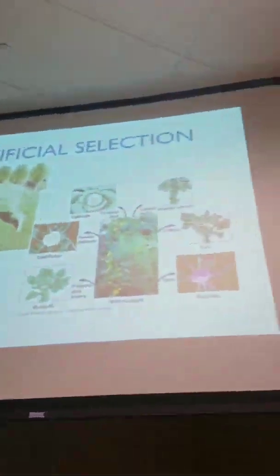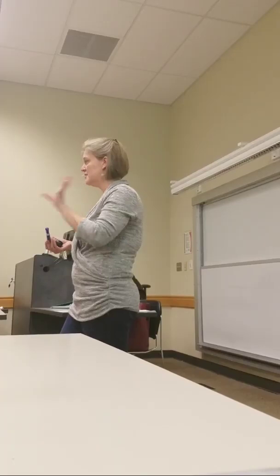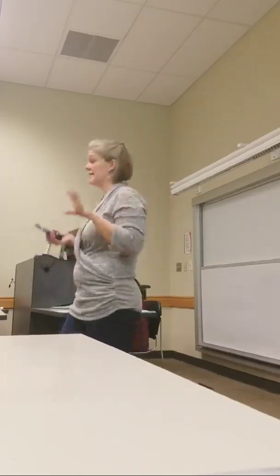Artificial selection has given us all the variety of breeds of dogs that we have. Dogs are all the same species, but we've artificially selected for different traits and different breeds of dogs. Okay? I'm not sure what breed my dog is. He's a bit of a mix, but he's a dog, okay? He looks really different than the Great Dane or the Chihuahua. The Chihuahua and the Great Dane here can breed and produce fertile offspring. They're the same species, though they need help to do it.